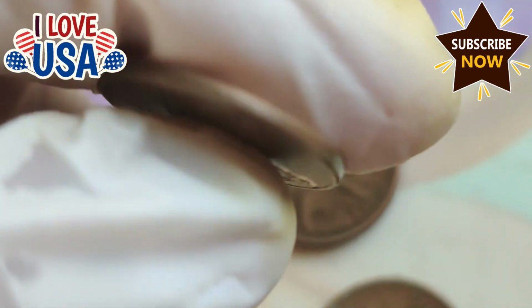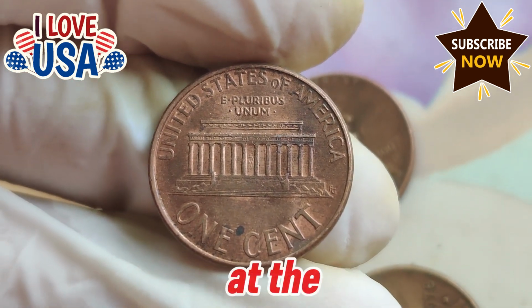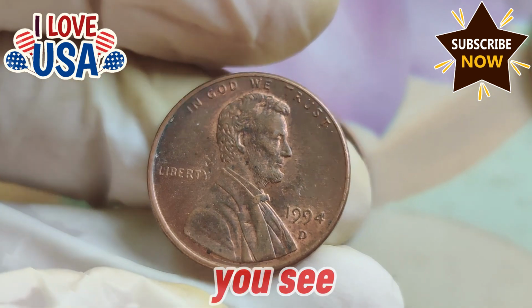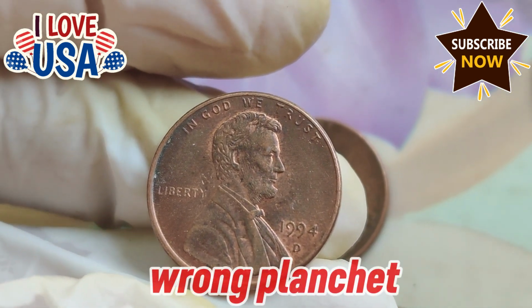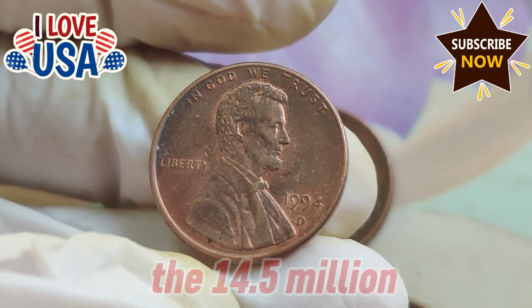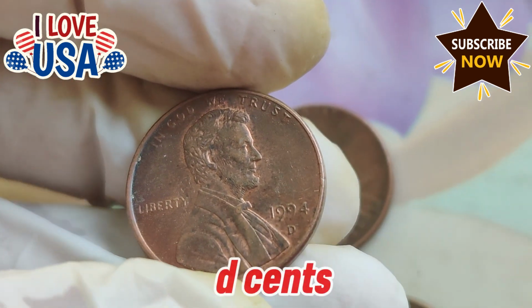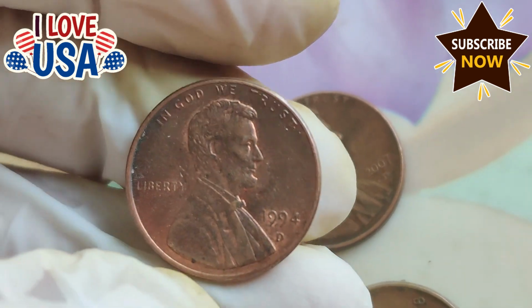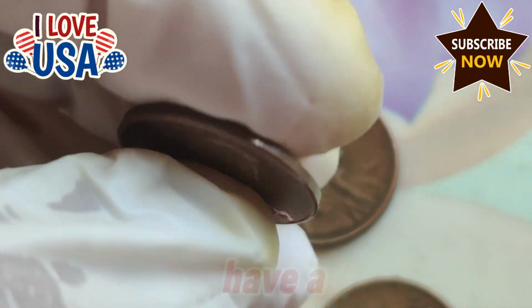Point 2. Double die errors, DDO or DDR. Look closely at the inscriptions "In God We Trust," "Liberty," and the date. If you see noticeable doubling, you might have a winner. Point 3. Wrong planchet errors. As with the $14.5 million penny, some 1994 D cents may have been struck on bronze, foreign, or experimental planchets. Weigh your coin. If it weighs more than 2.5 grams, you may have a rare variety.